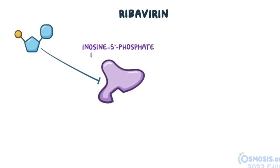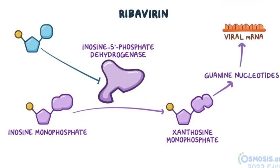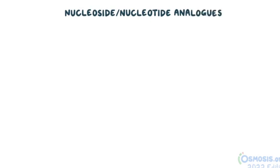In addition to this, ribavirin also has another mechanism. Ribavirin is initially phosphorylated to a monophosphate form, which inhibits the enzyme inosine 5-phosphate dehydrogenase. Inosine 5-phosphate dehydrogenase is an enzyme in the host cell, which converts inosine monophosphate into xanthosine monophosphate, which then goes on to make guanine nucleotides. Ribavirin monophosphate resembles inosine monophosphate and binds to its site on the enzyme. This inhibits the inosine 5-phosphate dehydrogenase, reducing the synthesis of guanine nucleotides, which in turn reduces the synthesis of viral mRNA.